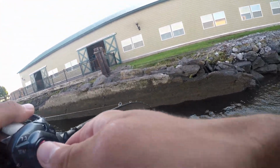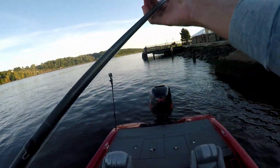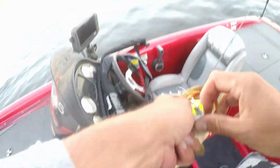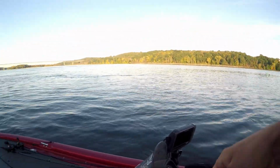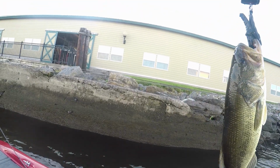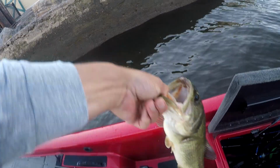Big. That's what I'm talking about. Yeah, buddy. That's a better one. Chill, bro. That's a 3 something, 3.5. Put him on the scale. Nope, not quite 3. Almost 3. Too skinny. Got the length.